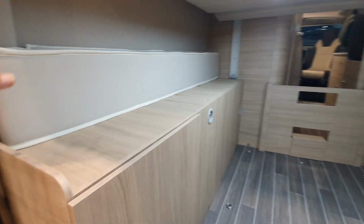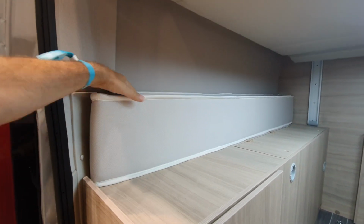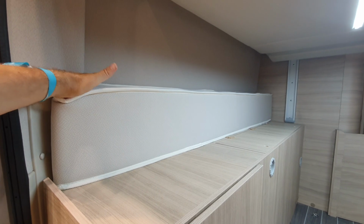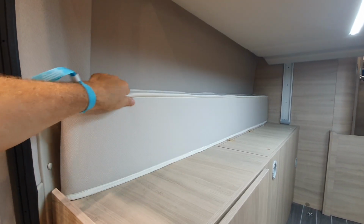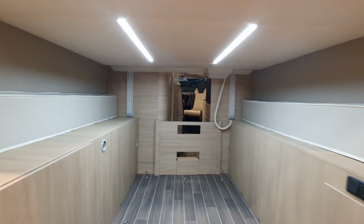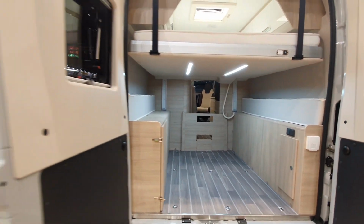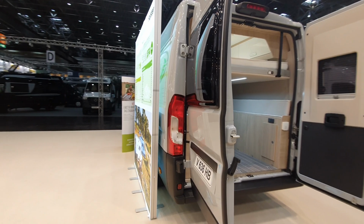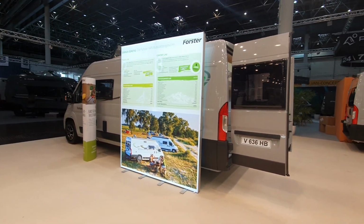You've also got here, because of the outer shape of the van, which slopes in a bit. It doesn't slope in as much in the Fiat Ducato as it does for other brands such as MAN or Mercedes, but it does slope in a bit. You've got these cushions here, which are profiled to suit it going up and down. Right, so that gives you an idea.